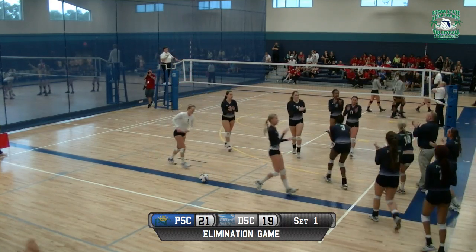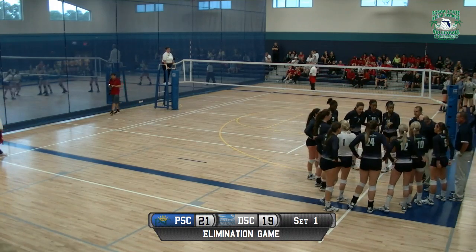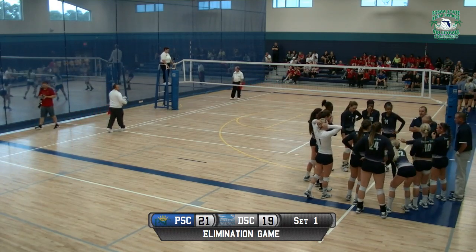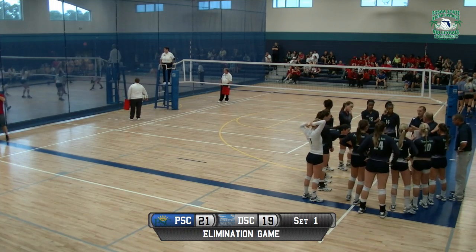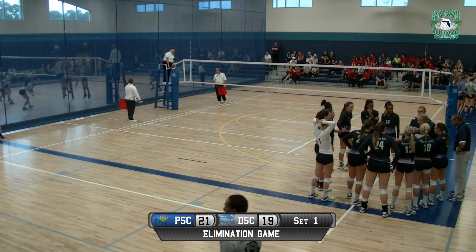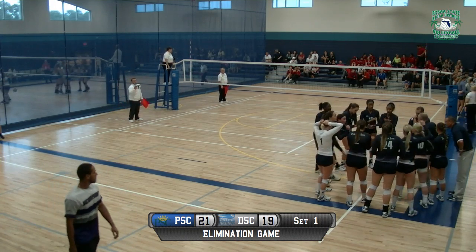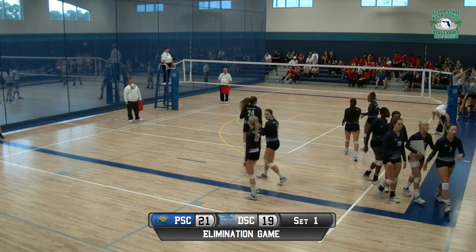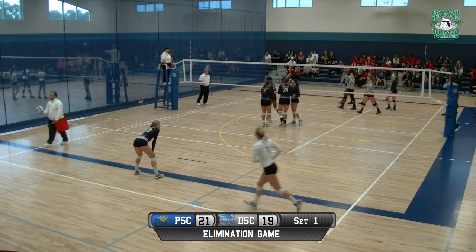And Daytona wants a timeout, and I expected that she would. There was a lot of miscommunication on that play. A tough play for Pensacola to get to because the good swing by Kotke was dug, but it was dug almost in the bleachers. And Pensacola had to run and put that ball back in play. Great scrappy play by them. But then the free ball came over for Daytona, and rather than capitalizing, there was a huge miscommunication. So I think that's why Daytona's coach wanted a timeout. Players coming back out on the floor now. I think she wanted a second to be able to talk to her players.